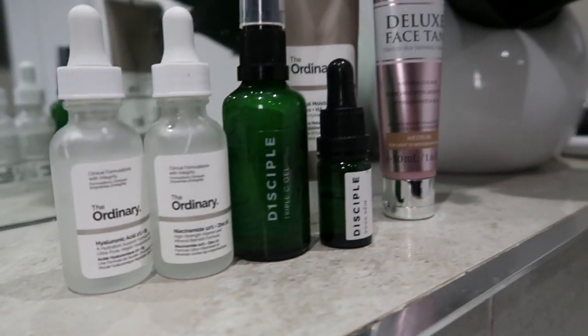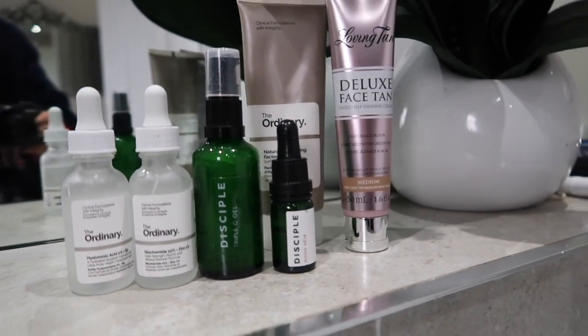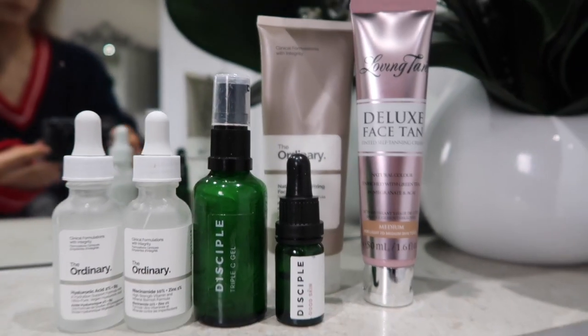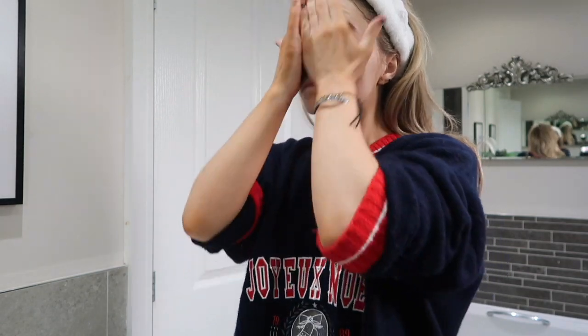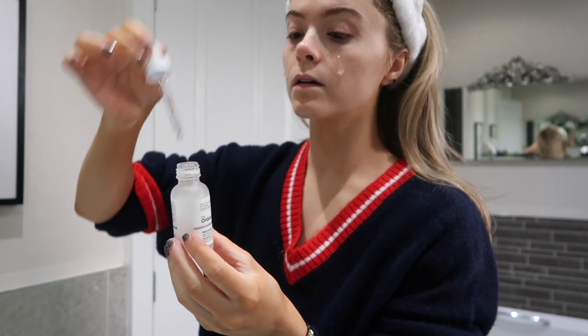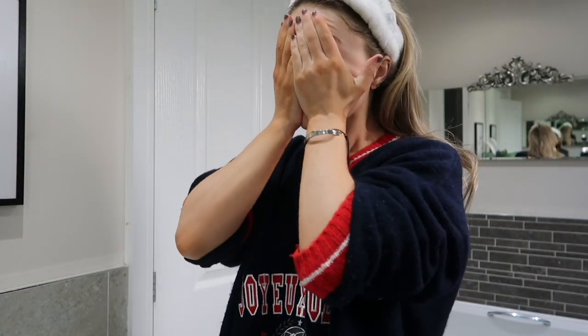So yeah, my skincare routine has been pretty steady and the same for probably about 2 years now. It's pretty simple, pretty basic, but I do include fake tan in it just because I don't like to put the same fake tan that's on my body on my face. I think you have to use a specific face tan, otherwise it just doesn't look right, especially on myself.